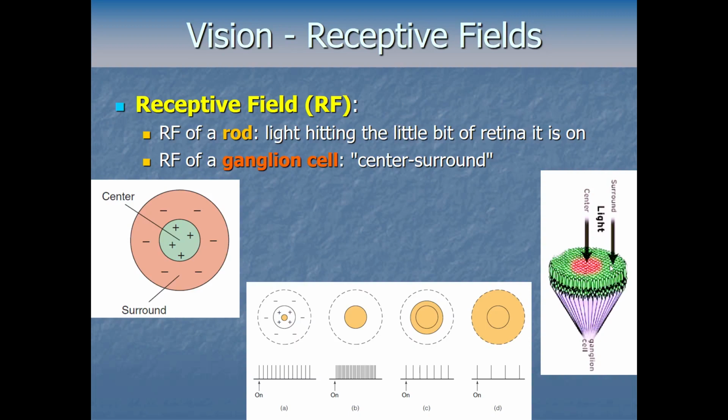But if light lands in the surround, right? The sort of ring of rods that aren't at the center, these ones in green here, those have an inhibitory connection to this ganglion cell. If light falls there, it actually makes the ganglion cell less likely to fire, or it'll fire at a lower rate. So that's why we say ganglion cells have a center surround receptive field.